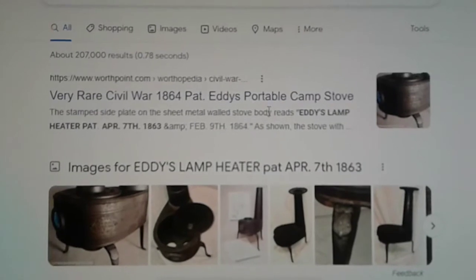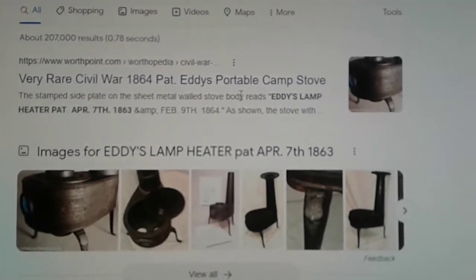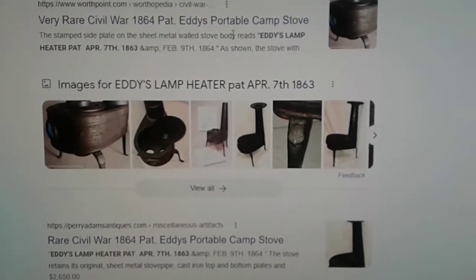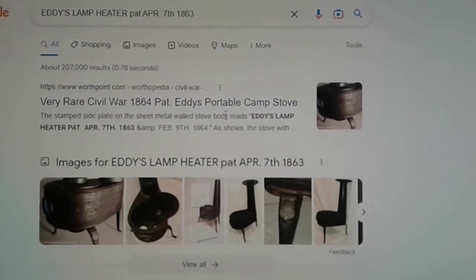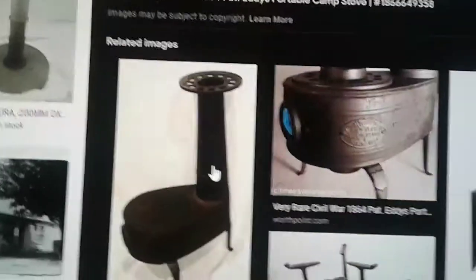All right, seems like it's a very rare Civil War Eddy's portable camp stove. I guess it was used in the Civil War as a portable camp heater. Camp stove? I'm not sure. Pretty cool though. I like it. I need to read some more on it. This is some very cool information.